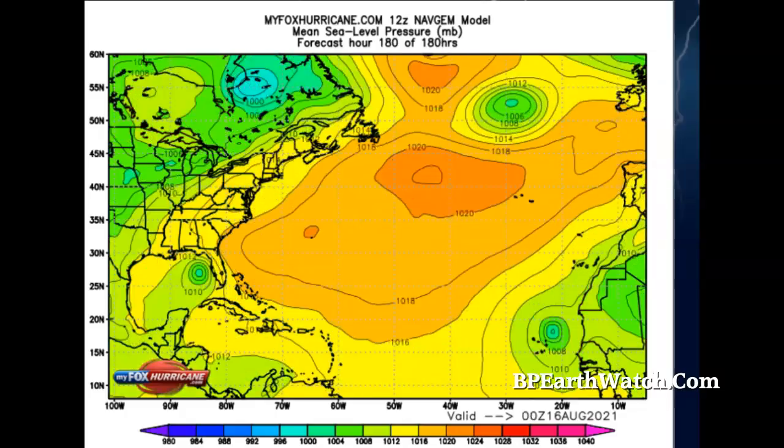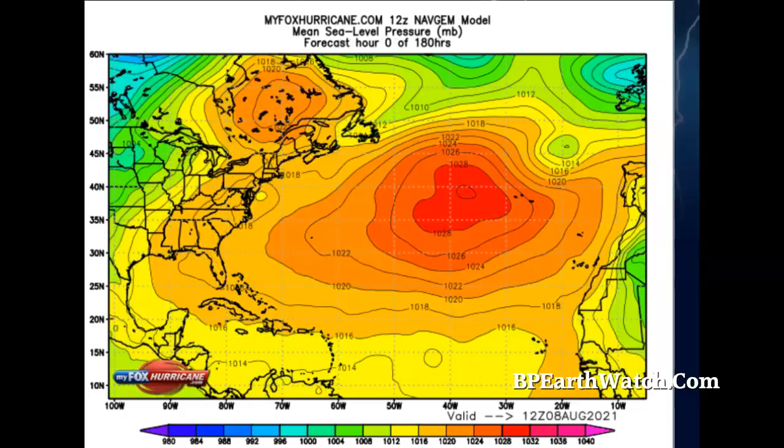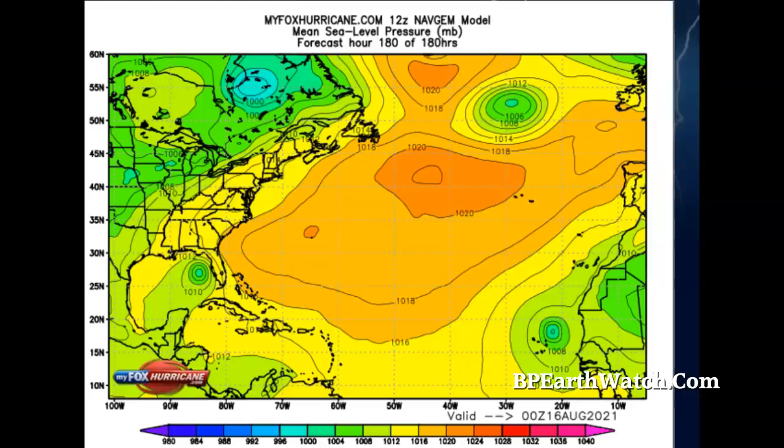Here, strengthening. And let me go back. That's the last date on the Navy model right there, the 16th. So that's 8 days from today. And one of the reasons I'm doing this is not only to give you some time to prepare before you maybe have a rush on gasoline or food at the stores if this becomes a major hurricane.